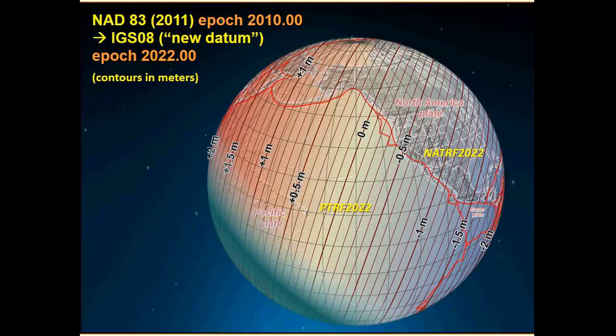And then what do we have? The negative 1 meter contour is going right through the middle of Kansas. So all ellipsoid heights will decrease by about a meter. I'll give you more numbers here. All right? So those are the changes that are coming for the reference frame.